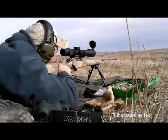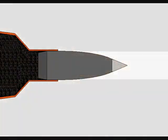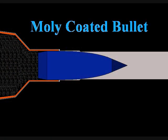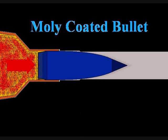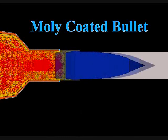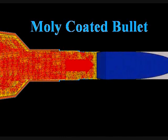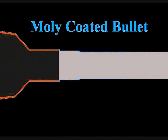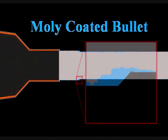What happens is, here's a representation of a moly-coated bullet sitting in the cartridge inside the chamber, and we've got it black there. I don't know if you guys remember where the free bore is here, but there's the part where it transitions from the free bore into the actual rifling. Some guys call that a forcing cone, and that's where the rifling starts.